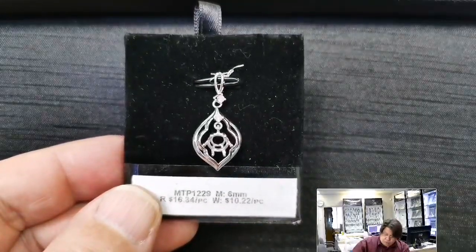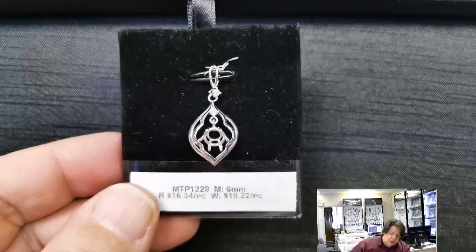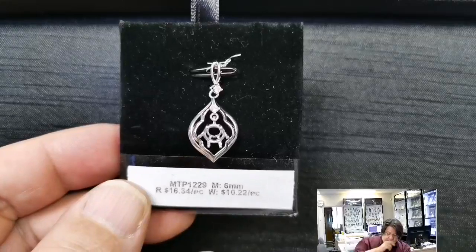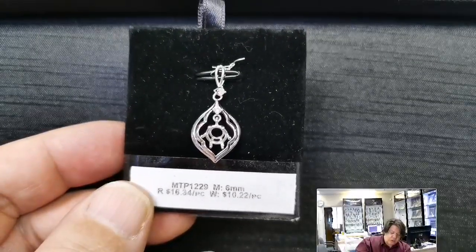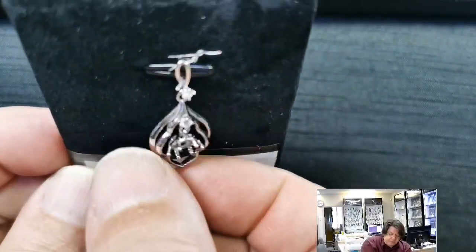MTP 1229 for a 6 mm round cut stone, maybe a cabochon. Retail price $16.34, wholesale price $10.22, and I just love this.